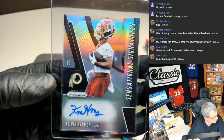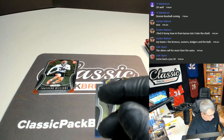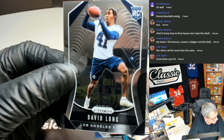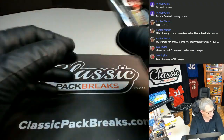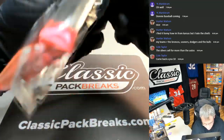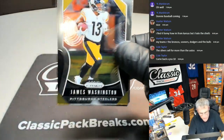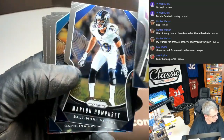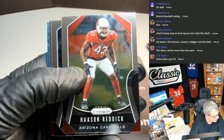Prism. Sensational signatures. Kelvin Harmon. Skins. All right. Travion Williams in the base and David Long in the base. The Saquon did nice. Good, good, good. All right, here we go. There's Brady. DJ Moore. He's an 18 rookie, too, I guess.